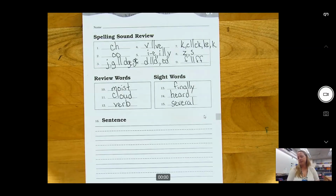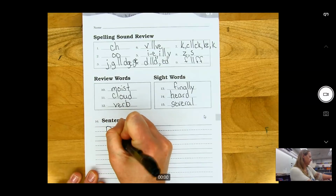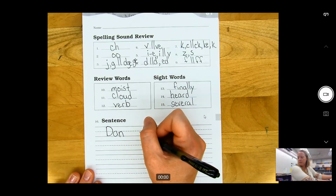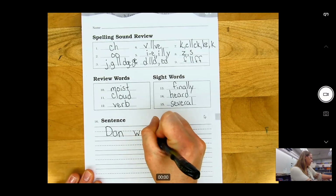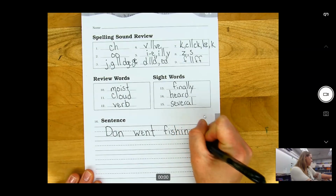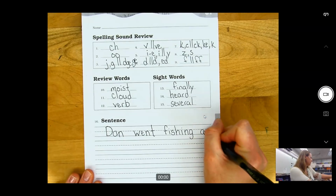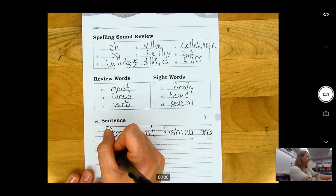Number 16, your sentence is, Dan went fishing and hooked 3 big fish. Capital D for Dan, and also because it's at the beginning of a sentence, write slower so you can write neater. Practice your handwriting. Dan went fishing and hooked 3 big fish.